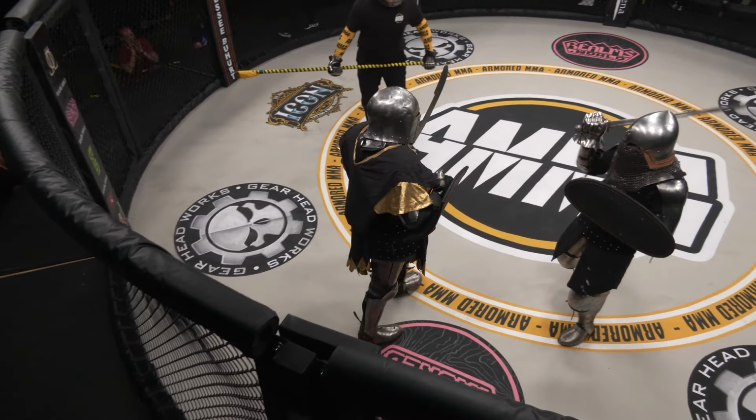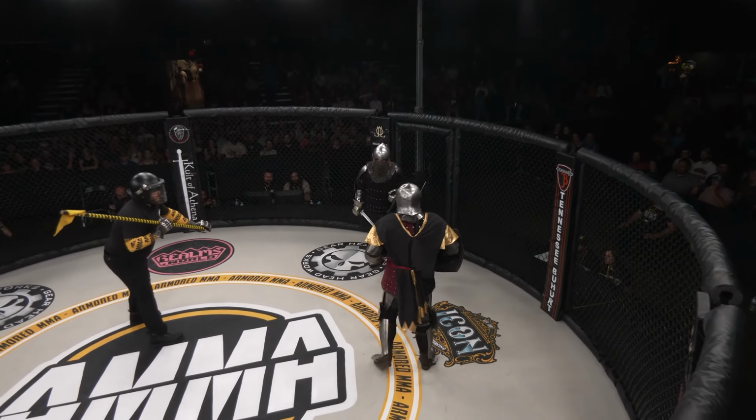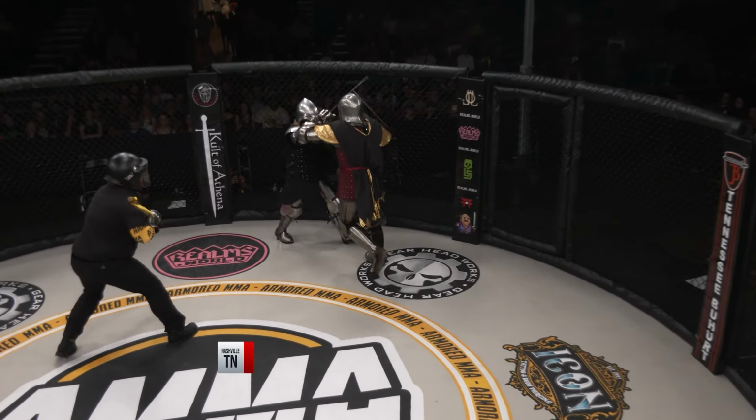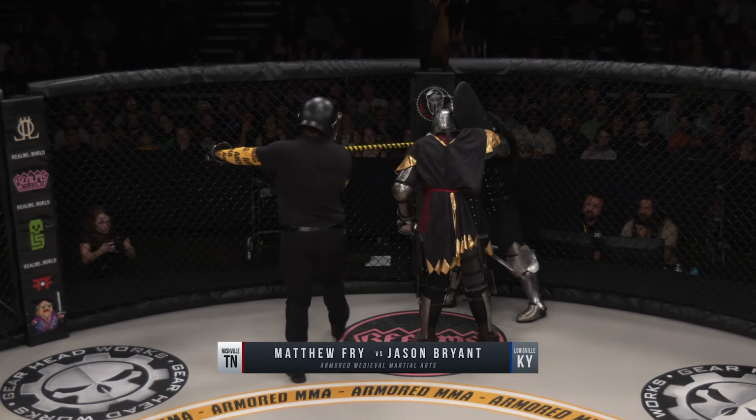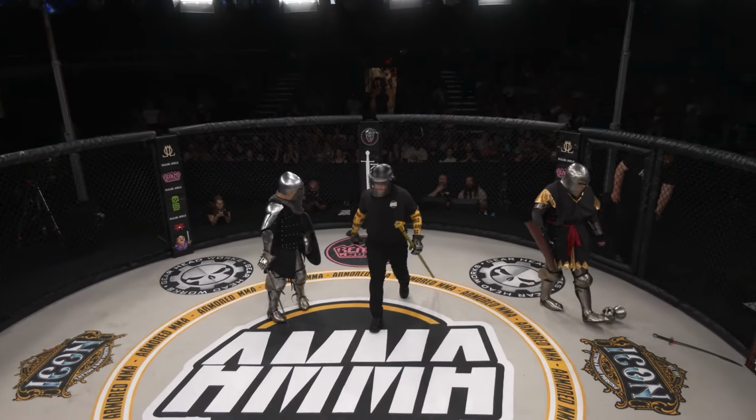Jason's peeled off to the side, creating that angle. Hit. There's that kick. Jason's trying to strategize, but he's got to be aggressive. Jason's got to avoid back-pedaling into that cage and getting trapped. That's the end of the match here.